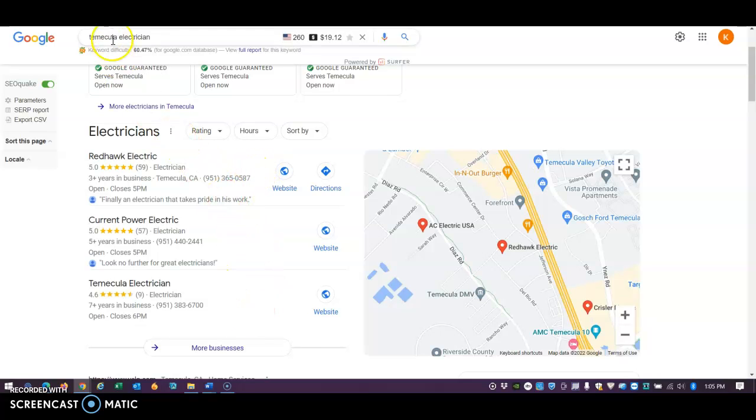so that you can start being right here. Because if somebody puts in Temecula electrician or electrician in Temecula or near me, if they're out here, then this is what's going to pop up, and most people are going to click on one of these first three. About 30% of your online traffic is going to come from this section right here, okay? And we'll go over that a little bit more in detail.